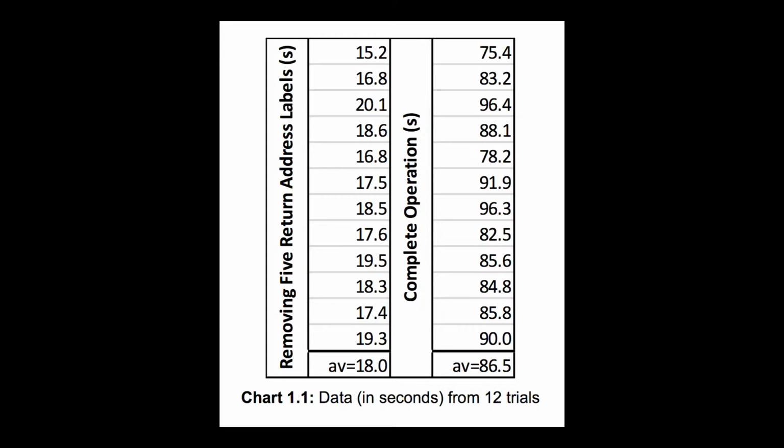Post-redesign, 12 student subjects volunteered to participate in testing production levels. Each student was between 21 and 32 years old, and no one had a cognitive or developmental disability. Students were explained step by step how to perform the operation. They practiced and, when confident, began the test.